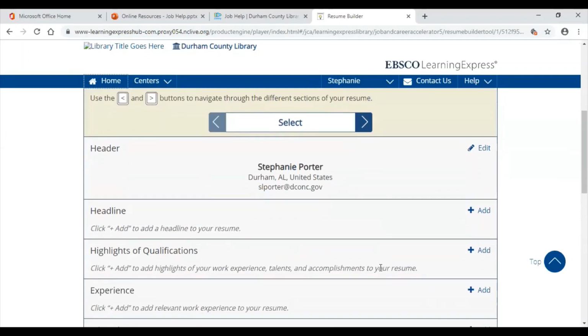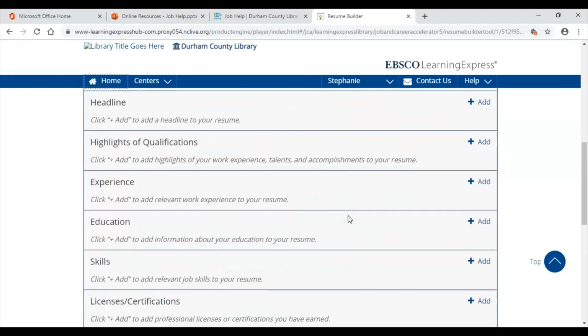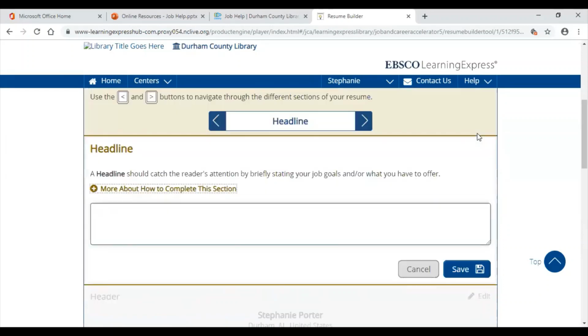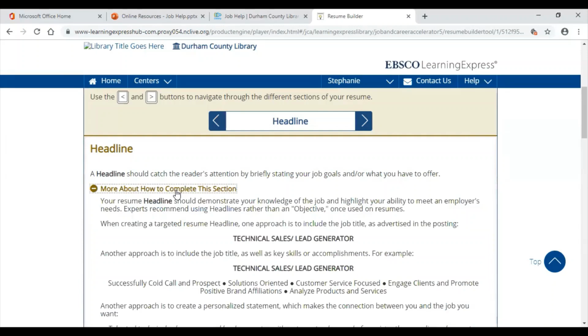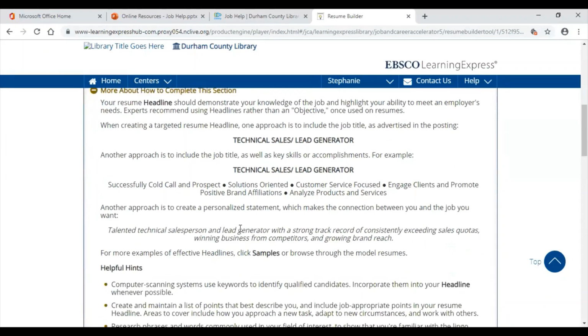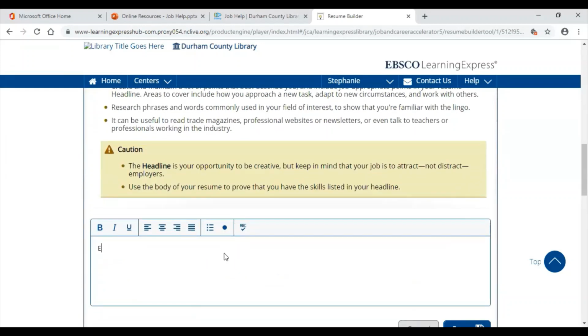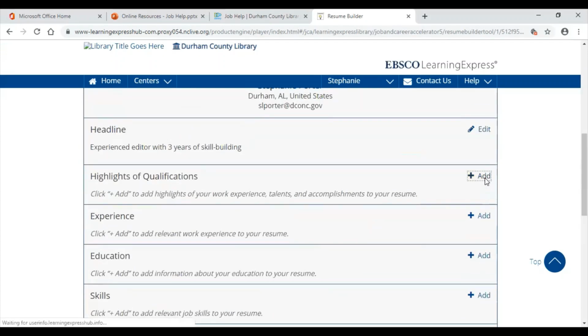Next, there are different sections that you can fill in: headline, highlights of qualifications, experience, and so on. And you can choose whichever ones you want to fill in or not fill in. If you're not sure what to put in this section, you can click more about how to complete this section, and it'll give you some examples, some tips, and some cautions. Then you can type what you want in here, just as an example. Then click Save, and then you can go to the next section.